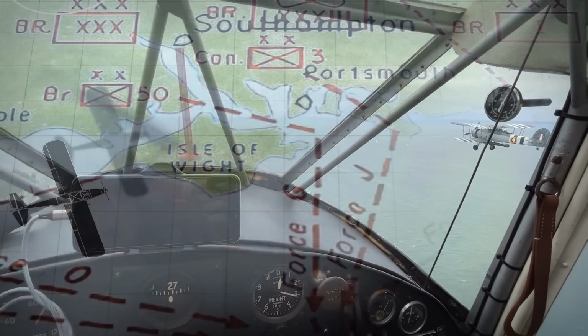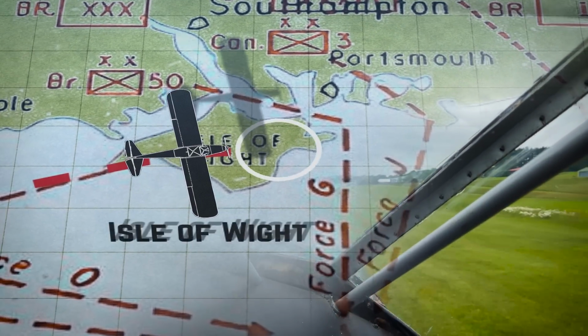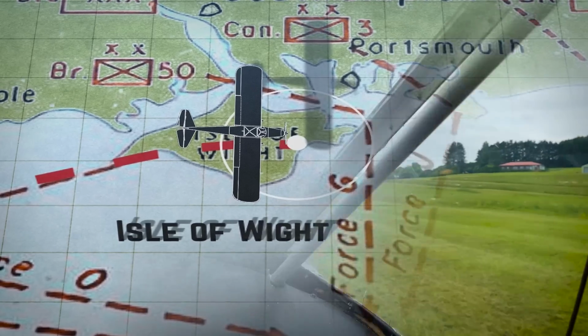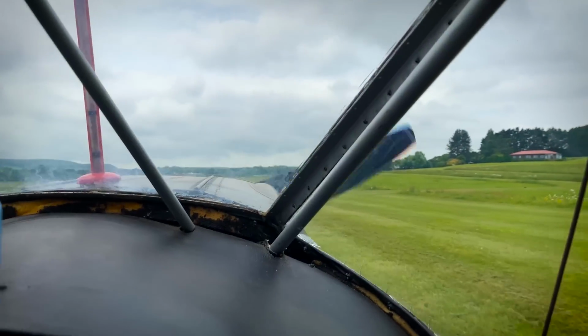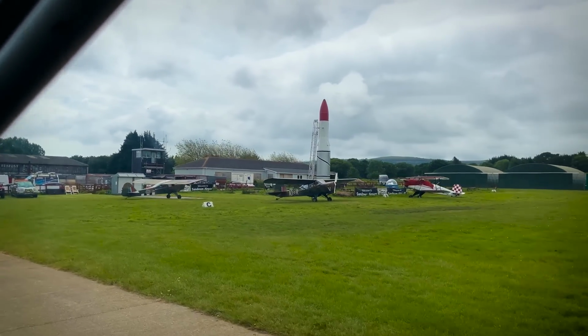The Fairey Swordfish peels off into the distance, leaving the historic trio to continue their journey alone. Touching down on the Isle of Wight, the pilots prepare for a brief stop to refuel before pressing on to Lydd.